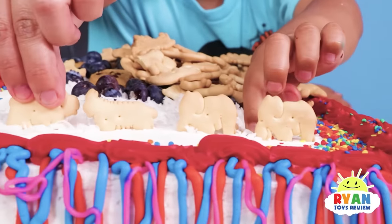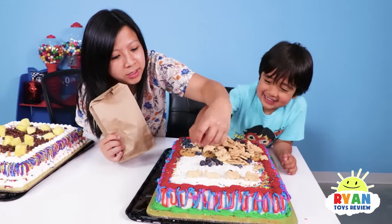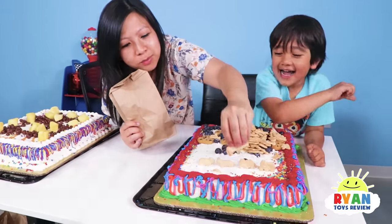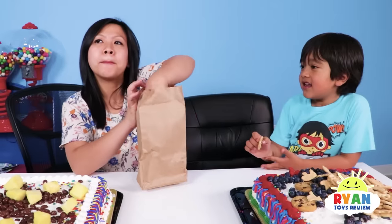What if you accidentally put it in the floor? Sheep. Guys, right here. Oh no, Ryan sank his animals into the cake. Guys, look. Oh no, what happened to the animals? You ready for what I'm going to get? What do you think is inside, Ryan? Why did you give it to me? I'm scared. I feel like it's a toy. It's a toy? Okay, let's see.